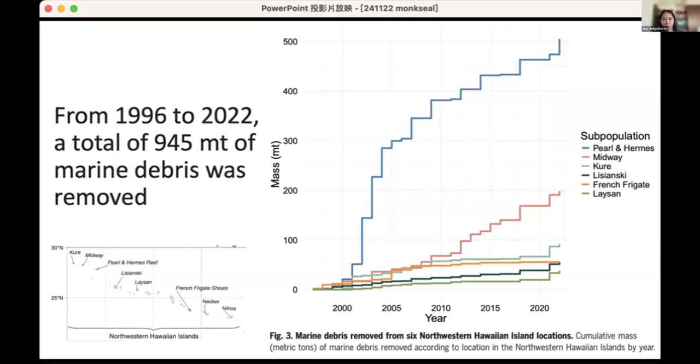When you see the graph at the right-hand side, you can see the blue line. The blue line is the removal in Pearl and Hermes Islands. In just Pearl and Hermes Islands, it's already removed almost half of the 945 metric tons. So in Pearl and Hermes, it's nearly 500 tons. And in the first 5 years, from 2000 to 2005, you can see at this blue line, they already removed 300 tons. So the volume is quite massive compared to the removal action in other islands.